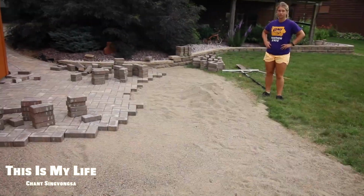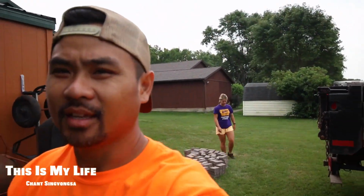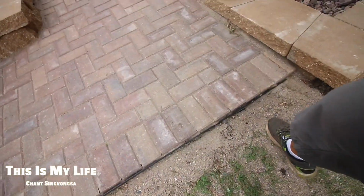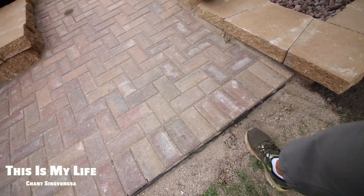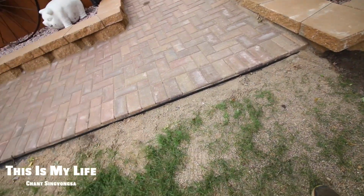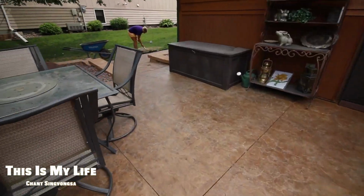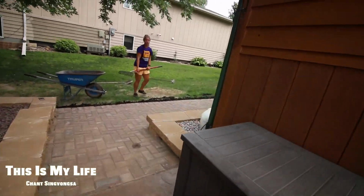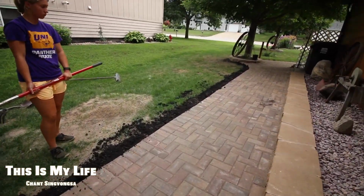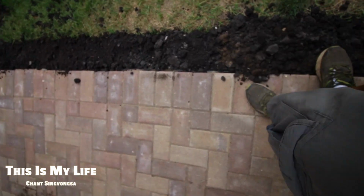Okay, let's come over here. Get Kat to do the dirt work over here. We'll put dirt, slope it down, and then we'll rake all them clumps out. Yeah, all along here. How's it going? There's not enough dirt without clumps.